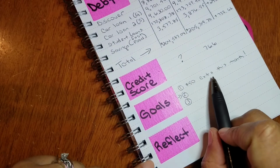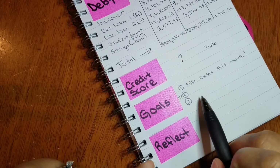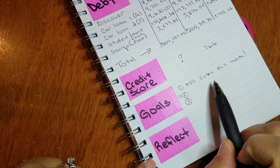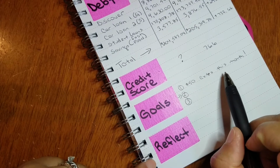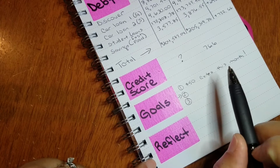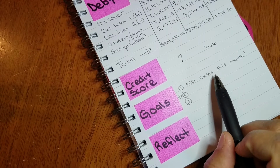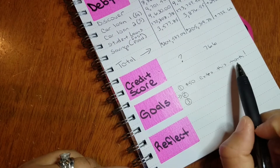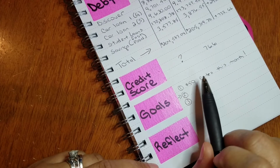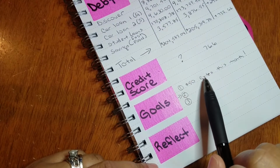I have the most terrible handwriting, y'all. I'm going to be hitting Facebook Marketplace hard this month. I already posted something. I'm trying to sell little knickknacks that I have in my house that I don't want anymore, but they're still really, really cute. And I'm sure somebody else will find them to be like a treasure for them. So I'm going to sell on Facebook Marketplace. And I'm hoping that I can bring in an extra $50 so that I can throw it to one of these debts that I have up here.